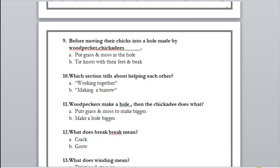Now let's get to number 9. Before moving their chicks into a hole made by a woodpecker, chickadees put grass and moss in the hole or tie knots with their feet and beak. Exactly! Put grass and moss in the hole to make it warm for the small bird, right? Okay, now let's get to number 10.